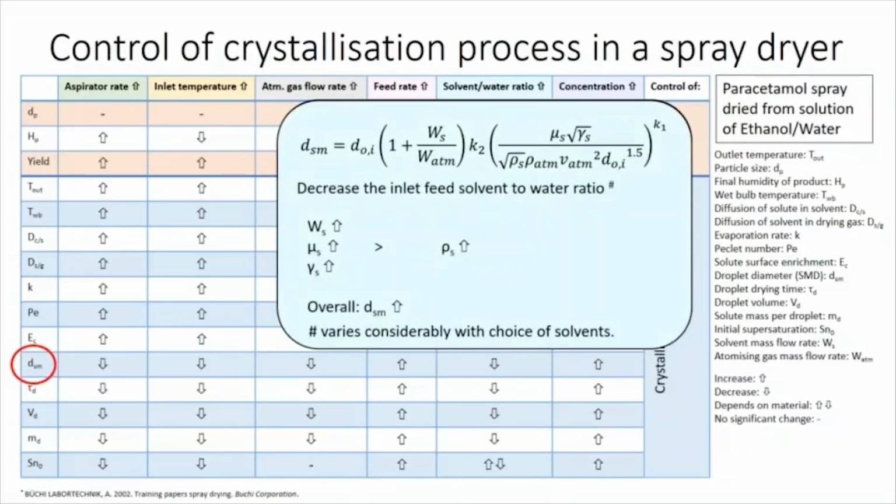By using a higher concentration of water in the inlet feed compared to an organic solvent, the size of the droplet will increase. Now, it is worth noting that this parameter in particular is quite sensitive to the composition of the solvent feed and that it may behave differently with different choices in solvent, taking into account the possibility of strong solvent-water interactions. But in general, with an increase in water concentration, there is a slight increase in droplet size. This is a result of an increase in solvent mass flow rate, viscosity, and surface tension. The solvent density also increases. However, the overall increase in the numerator surpasses the increase in the denominator.